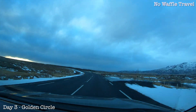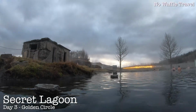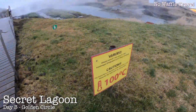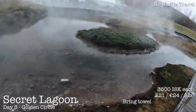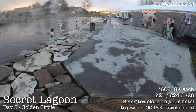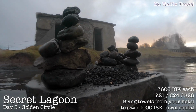Leaving the waterfall, we took a beautiful 30-minute drive south towards the Secret Lagoon. This geothermal swimming pool, advertised as the oldest in Iceland, is surrounded by natural springs that feed it with the hot water to keep the temperature at 38 to 40 degrees Celsius all year round. Admission is priced at 3,600 Icelandic krona each, which works out at about £21 or €24. Great value, beautiful surroundings, just a great place to relax.